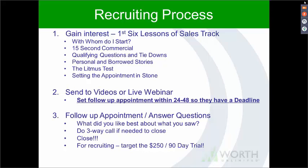I want you all to understand this. When you are recruiting somebody, in essence, you are selling them, but I'm going to go a little bit deeper. I don't want you to convince anyone that this is the right fit for them. It actually should be the other way around. Are they a good fit for Worth? Will they represent Worth? Are they a good fit for you? Are they someone that you will want to work with and help to succeed?